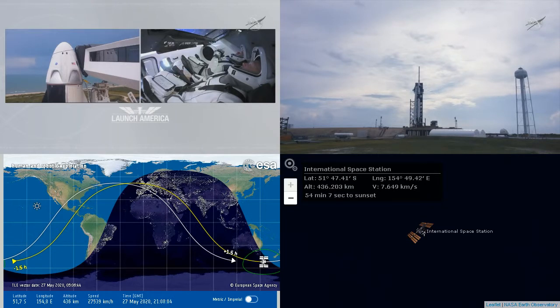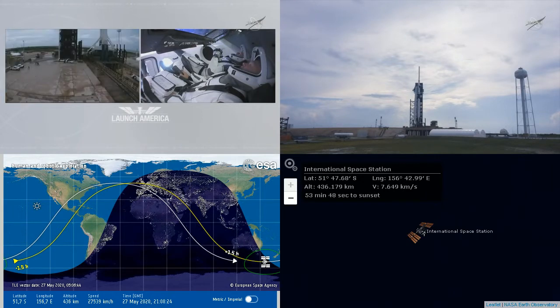You heard that call out. The egress team is at the pad and are proceeding to meet Bob and Doug in the white room, where they can open the hatch and help them exit the vehicle. Yep, and we'll continue to stick with Bob and Doug until we see that hatch get open and them start to make their way out.